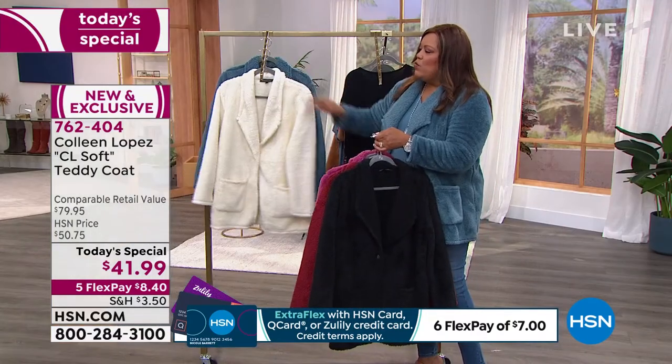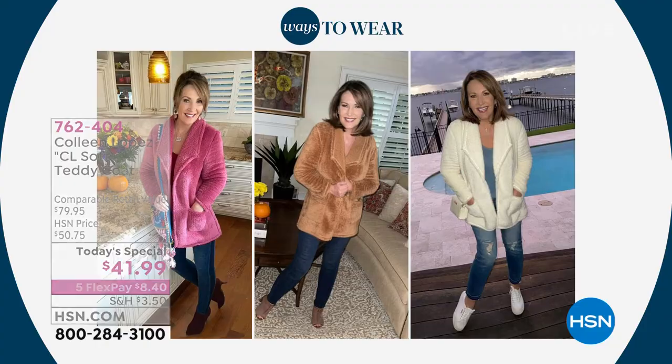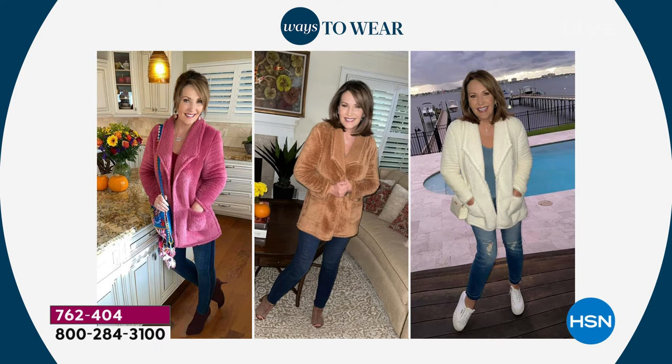Okay, so how many have we sold so far? 14,200 out the door since Colleen launched this at midnight. I want you to see the biggest star of the day. She has it on in the violet. She has it on in that beautiful tan that sold out and the ivory.